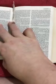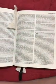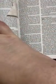The reason that I got interested in this is because just a little over 20 years ago, I was a student at Southeastern Bible College in Lakeland, Florida, and one of my professors was William Barnes. And I know that he's not well known, I've never heard of him, but he is one of the translators of this edition of the Bible.